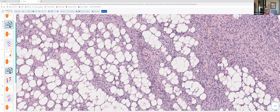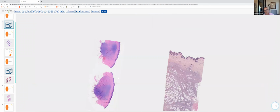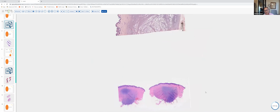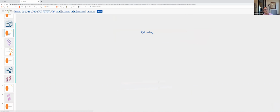And again, this stands in distinct contradistinction to our dermatofibroma, which tends to compress the fat or radially expand the fibrous septae. So take home point, DFs can extend into the fat, but their growth pattern is different than that of a DFSP. So let's go ahead and move on to our next case.